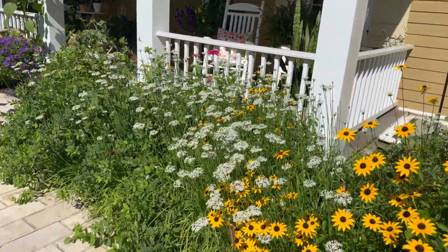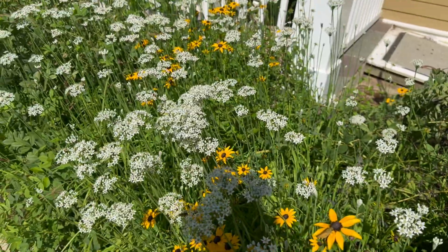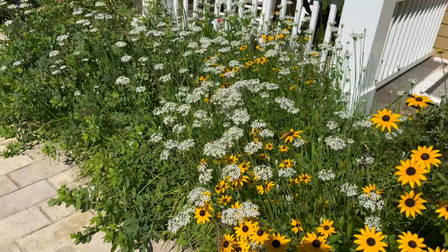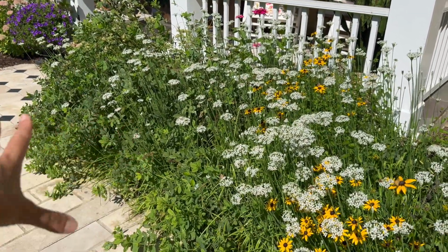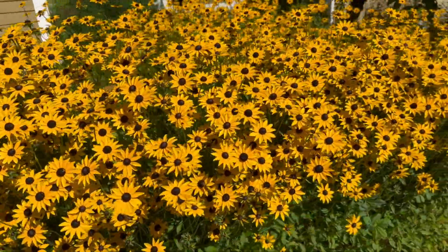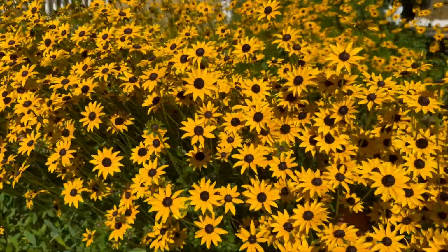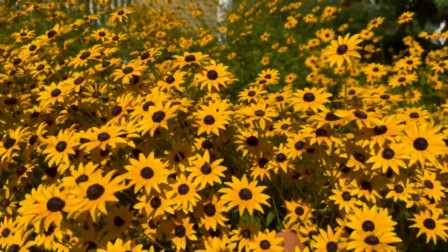Again, I've got these gorgeous summer blooming alliums. I do not know the variety. It was here when we moved in. It just mixes in among everything. I've got some baptisia that is done blooming and just kind of green. Got a lot of black-eyed Susans in here, and look at how many black-eyed Susans I actually have. Pollinators love them. The bees are really going to town. I can hear them buzzing. You probably can't, but I can.